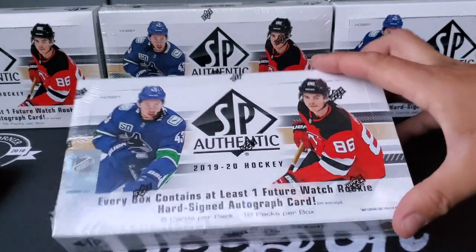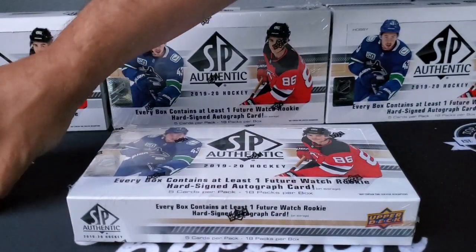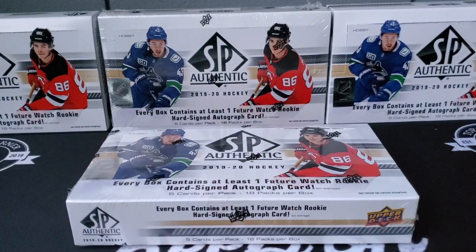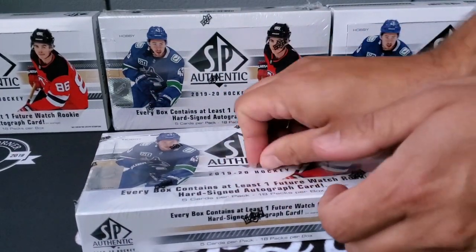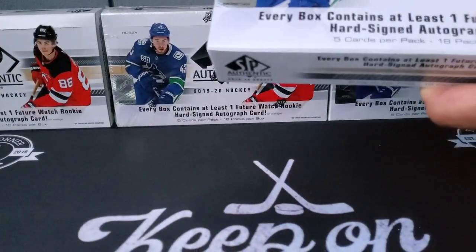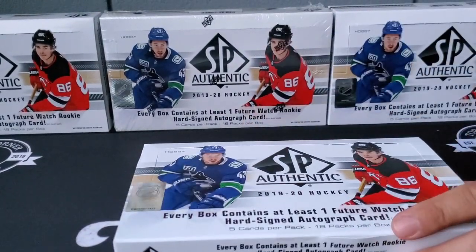All right, welcome back everyone. So, we're continuing with the series. If you've been following along, another box of SP Authentic, you know how it goes. Oh yeah. Just the hits, nothing but the hits. Pretty good luck with this case so far. Yeah. Not too bad. Not too shabby.